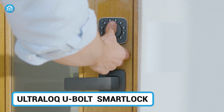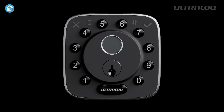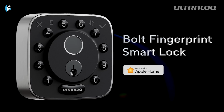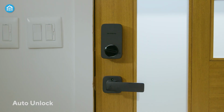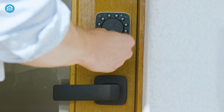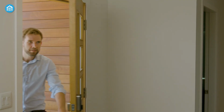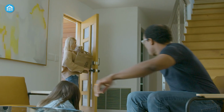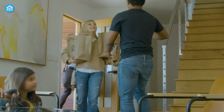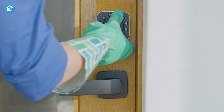Next on our list is the ultraloq Ubolt fingerprint smart lock. This 6-in-1 keyless entry system gives you flexibility. You can unlock it using your fingerprint, the anti-peep keypad, your phone, auto unlock, magic shake, or even a good old-fashioned key if needed. The fingerprint sensor is quick, recognizing up to 120 prints in under 0.4 seconds.